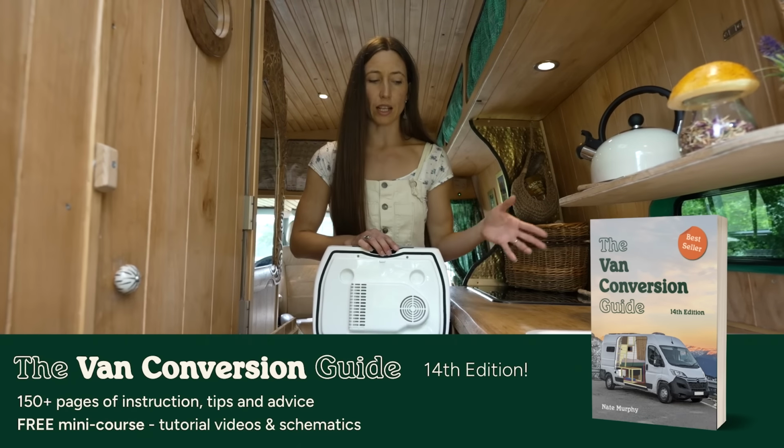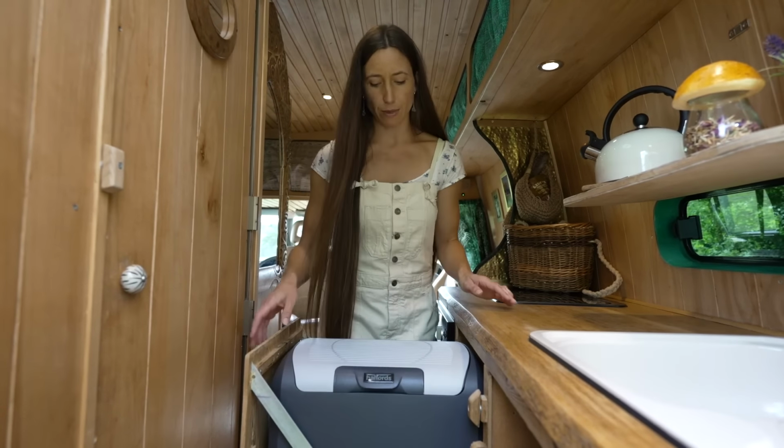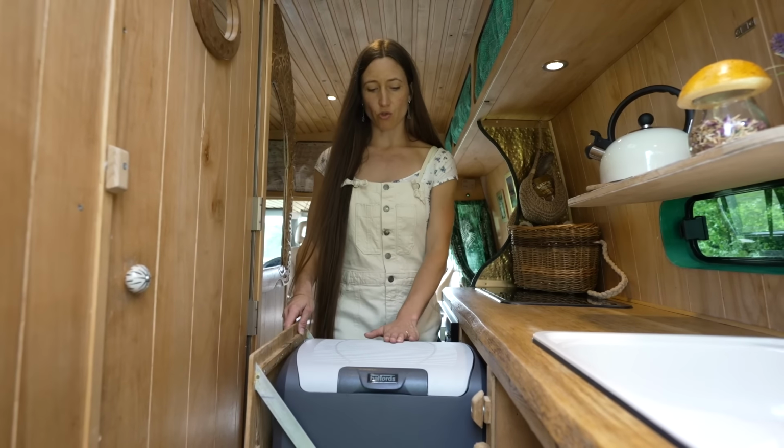We do like a couple of weeks in the van, so this actually works out fine. But I think if we were to ever go full-time in the van, we would try to get one of the bigger fridges, because this does struggle.